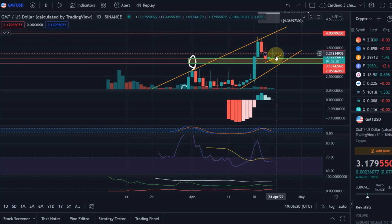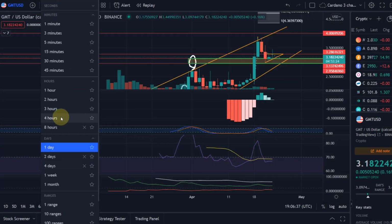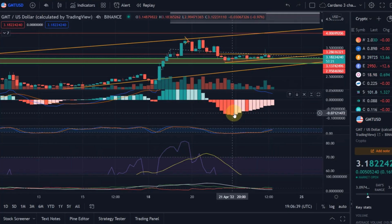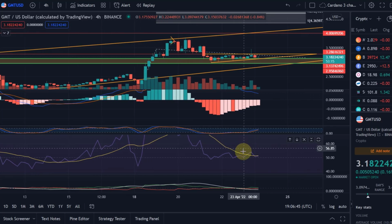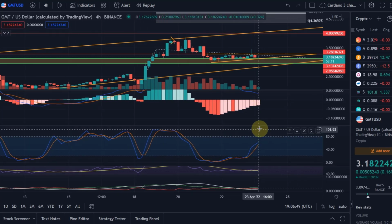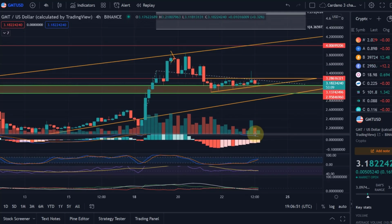That is a reason for a correction. At the moment, we still have a long signal down there on the ADX and DI, which is a good sign. On the 4-hour chart, yes, negative momentum reducing, but slowing down as well. And the RSI is currently holding above 50. So we are still in a moment here where the bulls and the bears are fighting, I believe.